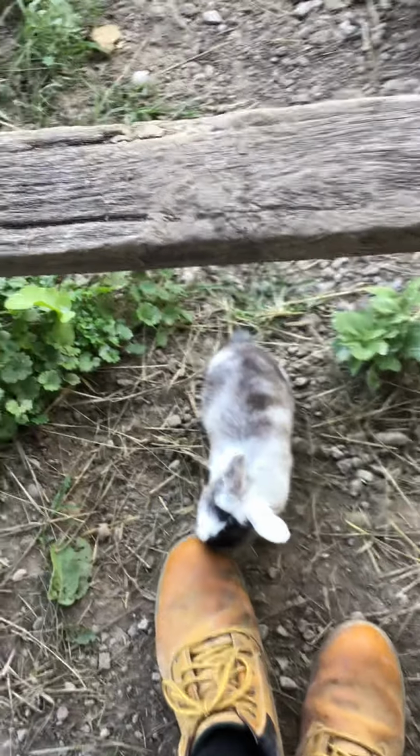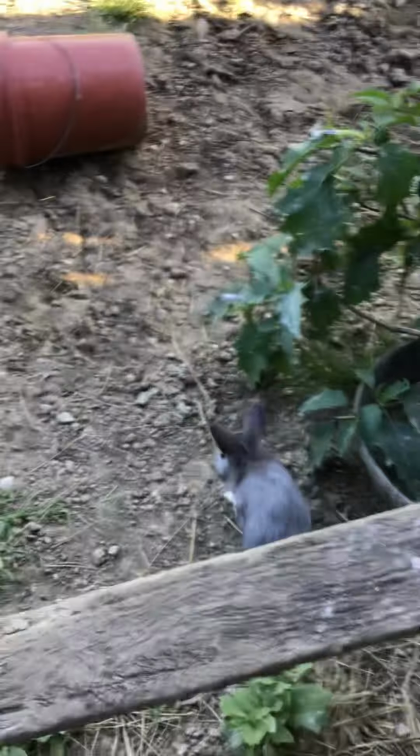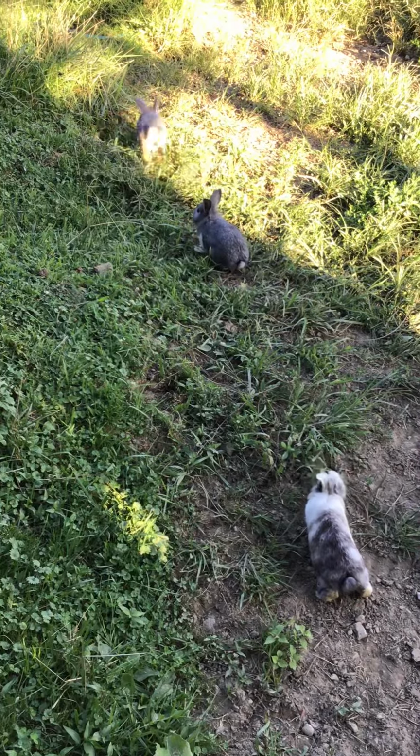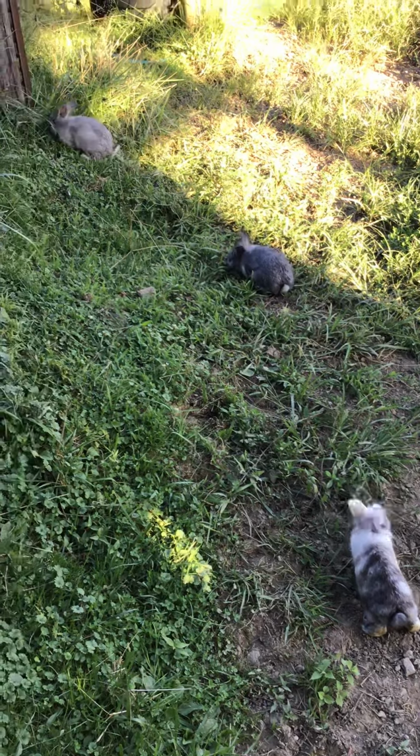And on our farm, there's bunny rabbits. These are the kids' bunny rabbits. They're really tame. Kids play with them all the time, so they're really pets. We just turn them loose so it's summertime and let them eat grass.